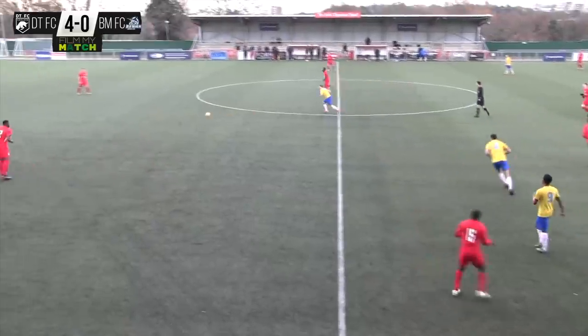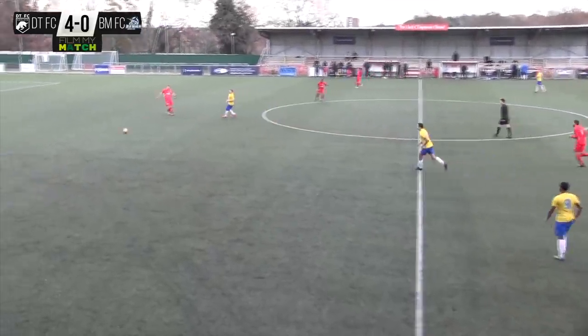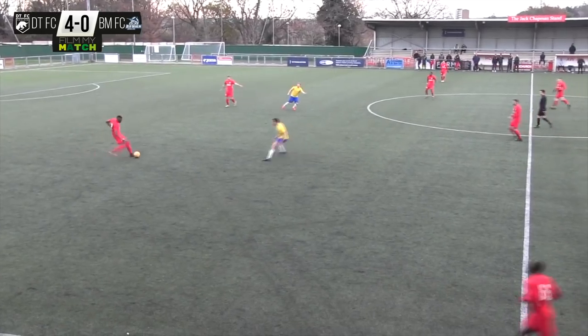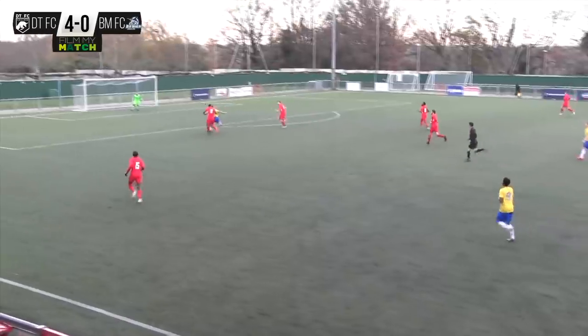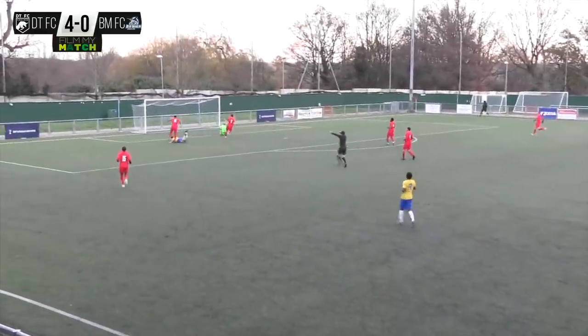Playing with the ball here. The opponent. Got to remain... Oh, that's sloppy. So they had to remain professional here. Blue Marlin through on goal. Oh, it's just wide.